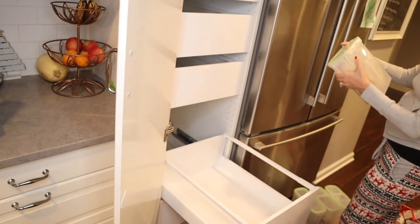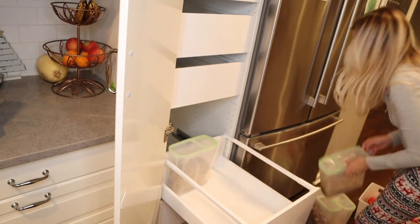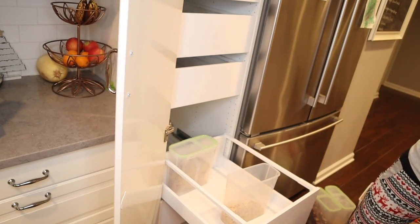I already had these cereal containers from Amazon, so I'm just putting them back in and refilling some of them that need to be refilled.